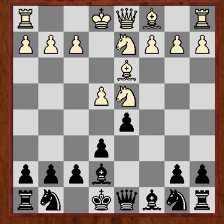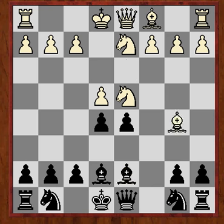Takes, knight takes, and I took on e4, which seems a bit risky. Another option was e5, a bit like a Guimard, but with the knight not blocking the c pawn, and after check, swaps.